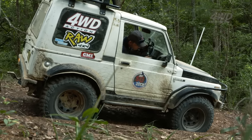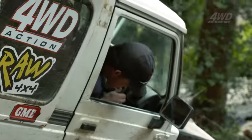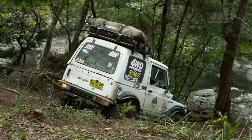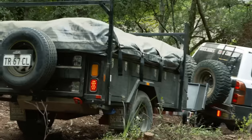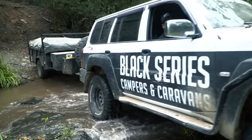Now, one of the things about driving a little Suzuki in terrain like this is that it's really, really scary. Short wheelbase. That's what I'm trying to say. The short wheelbase of the vehicle makes it feel like you're about to fall off the side of the earth. I'm going to try and hug this bank, mate. Yeah, I think so. In this situation, having a camper trailer on the back is actually a big advantage. The camper trailer actually keeps the vehicle down and keeps it nice and level and safe.